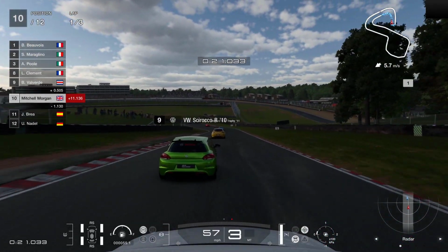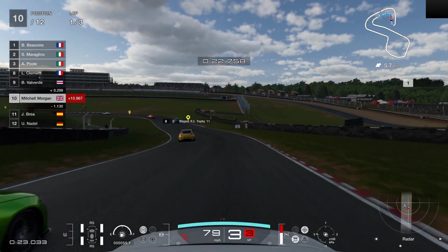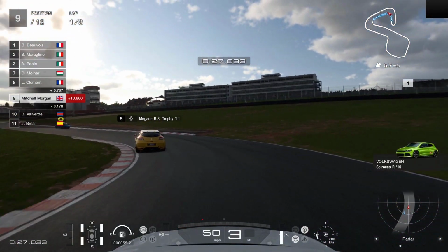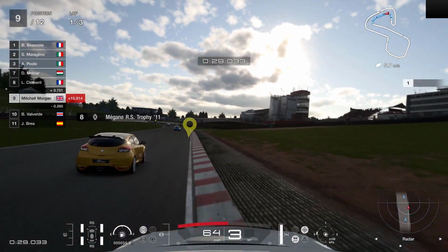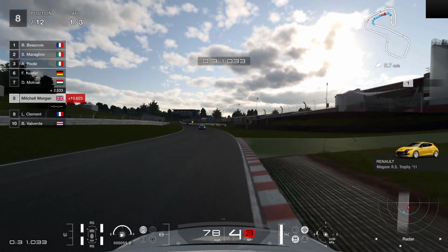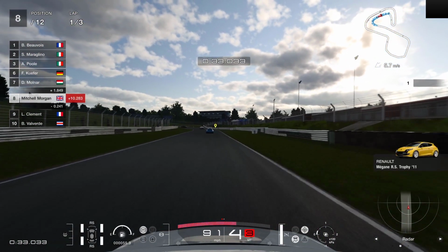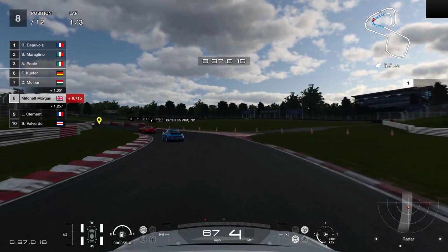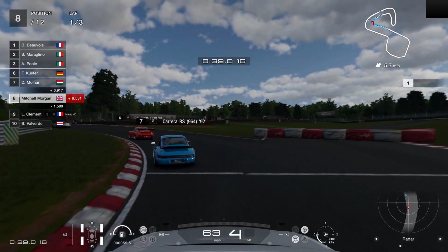Really didn't want to rear end him. Just bring it over to the right hand side so we get a better line for this left hander. We can get up over onto the right hand side, really up onto the curb there. So we go around the Renault Megane and we're already up into eighth place. So it looks like this car once again has got the measure of the cars around us.